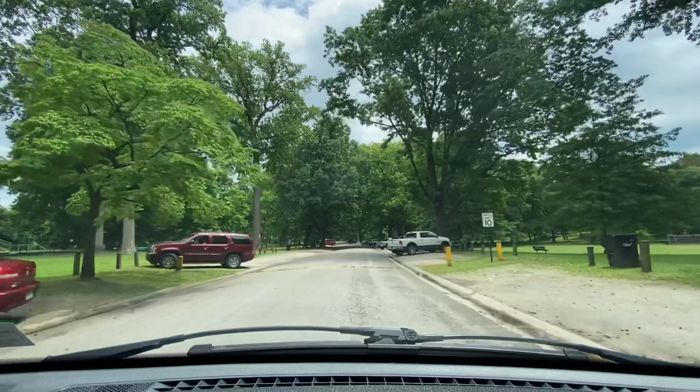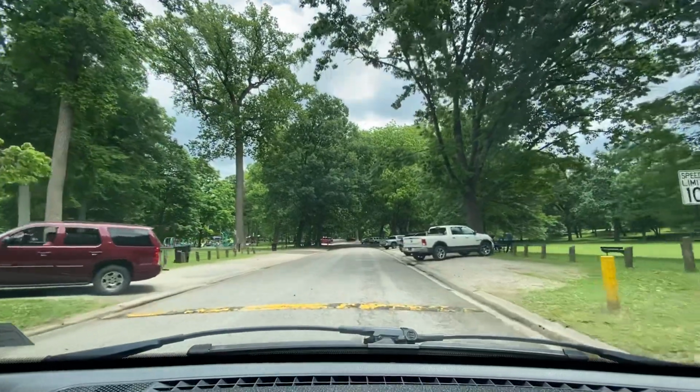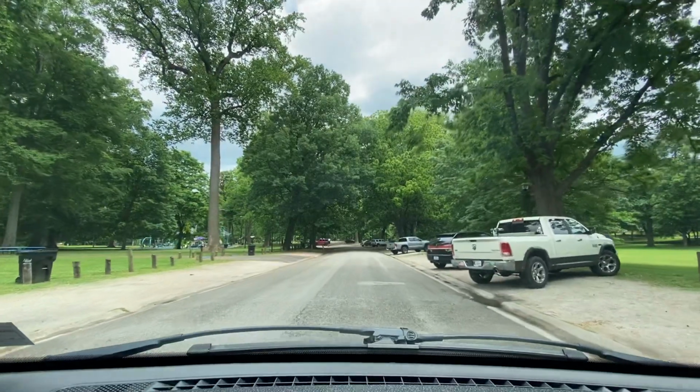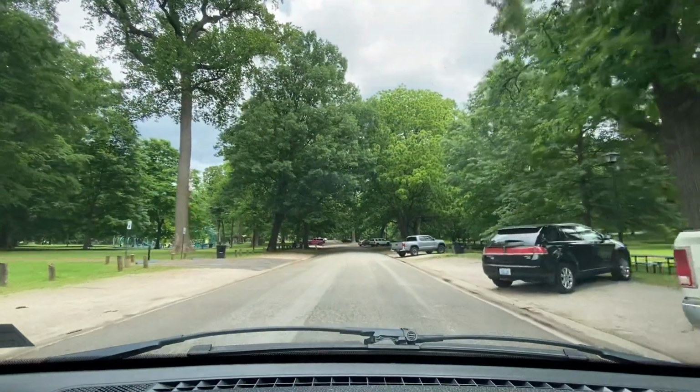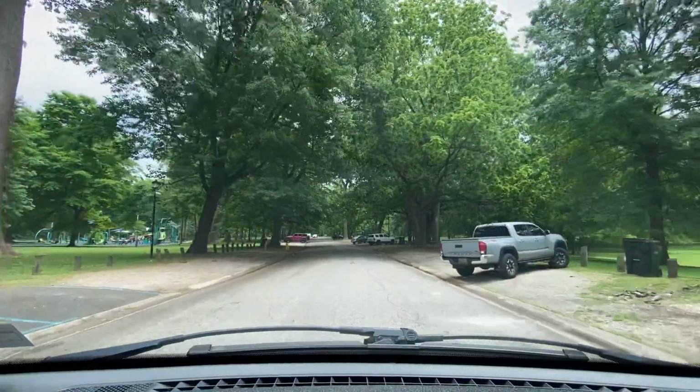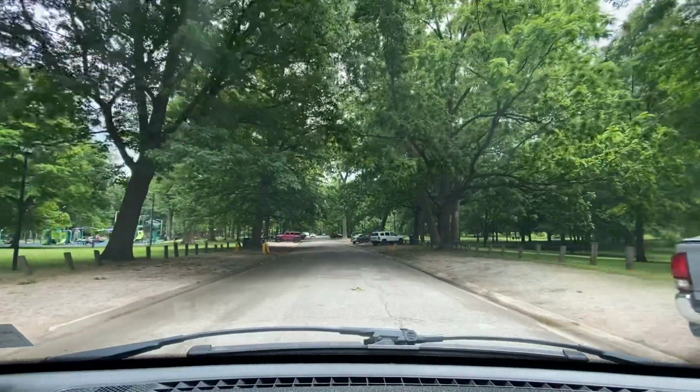Yo, this park got tons and tons of activities. I'll tell you that much. And you can drive through it. Yeah, yo. Look at those people on my left playing with their kids in the park. Really, really nice park they got going on here. I'm driving super slow, 9 miles an hour.